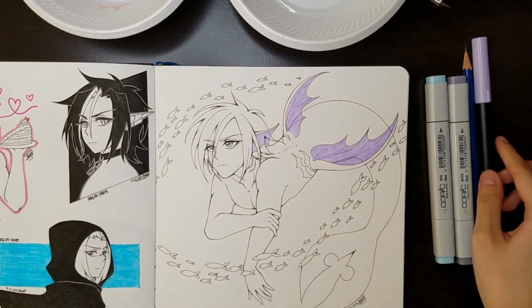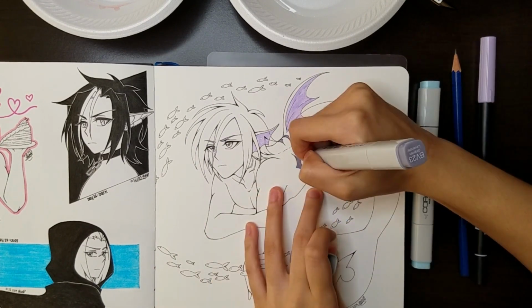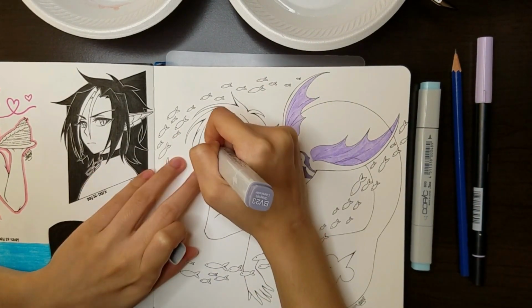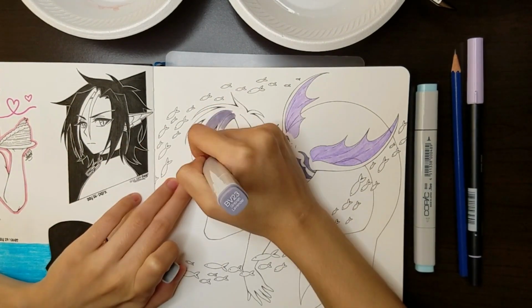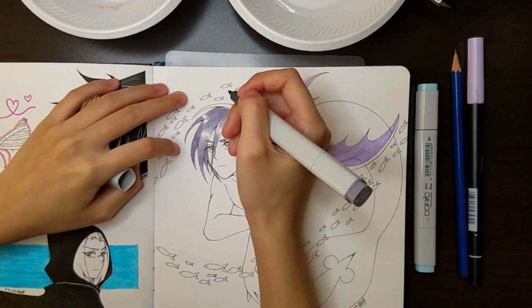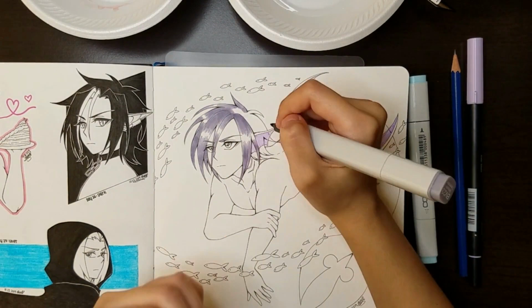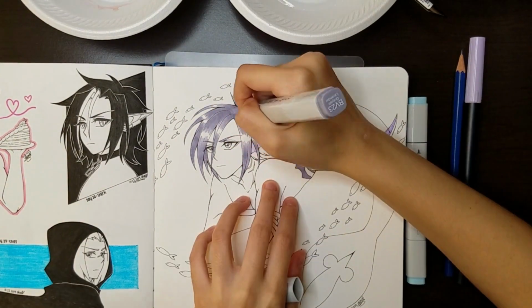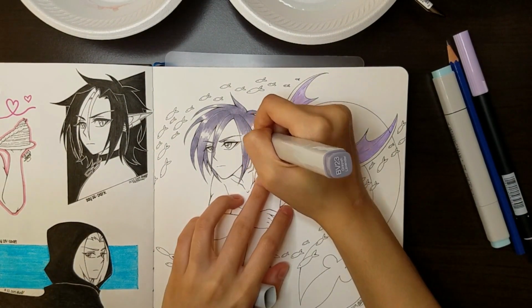In terms of Inktober, this is a 31-day art challenge held in the month of October. It was created by Jake Parker, and basically it challenges you to do an ink-based drawing every day for all 31 days of October and then post it on social media. And I'm super excited to say that I have successfully completed all 31 days of Inktober.